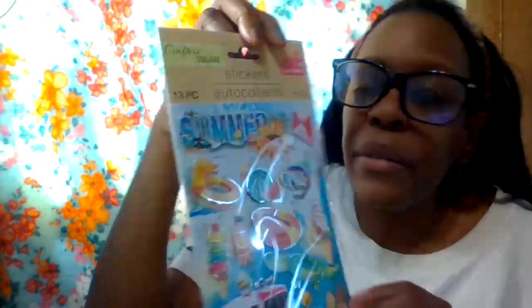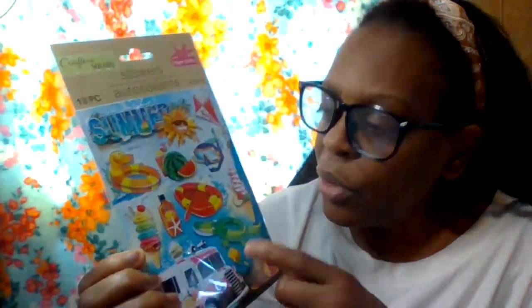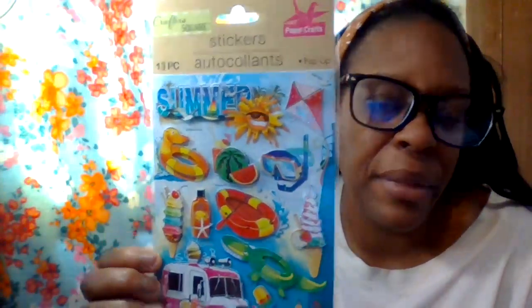Okay, and then I got another one of these. This is for spring and summer. Get up to 13 pieces of these, and these are the paper crafts. So I believe you can use these for your planner, inside the planner. I think these are stickers also as well. But I don't know why it says that.